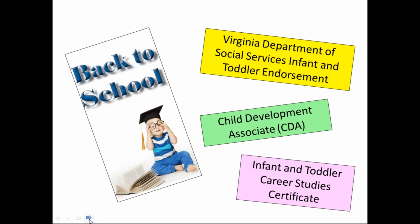If I do decide on one of these options, Mary, what really would be my next step? If anyone is interested in starting any of these, I would suggest filling out that professional development interest form that we talked about. Send that to me, and then we can work together to reach the specific goal that's in mind. And if anyone's interested in community college classes, then I would also suggest going online and researching their college and applying for admission and looking at their different program options.